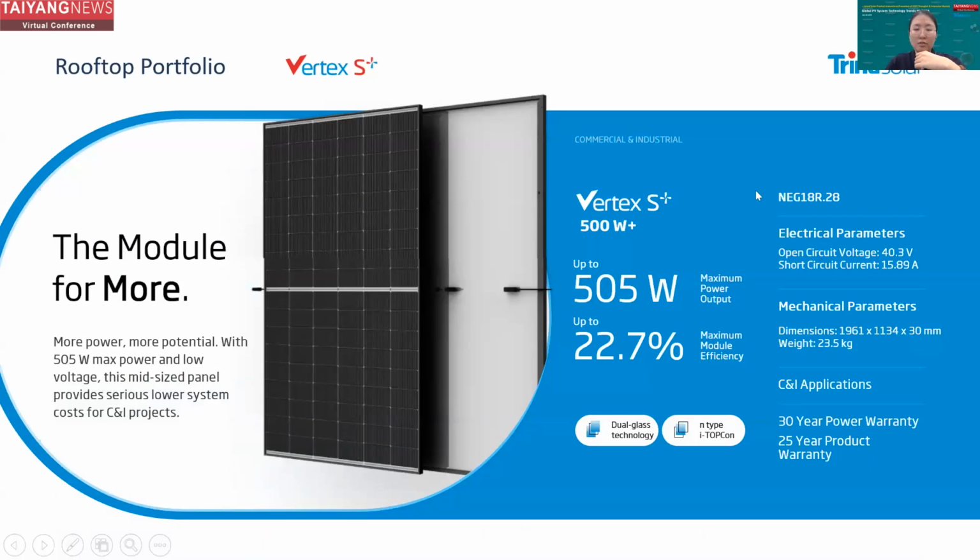Today, this kind of module has achieved around 710 watts, and the efficiency is around 22.9%. It is updated data. We can also provide a 30-year power warranty and a 25-year product warranty.